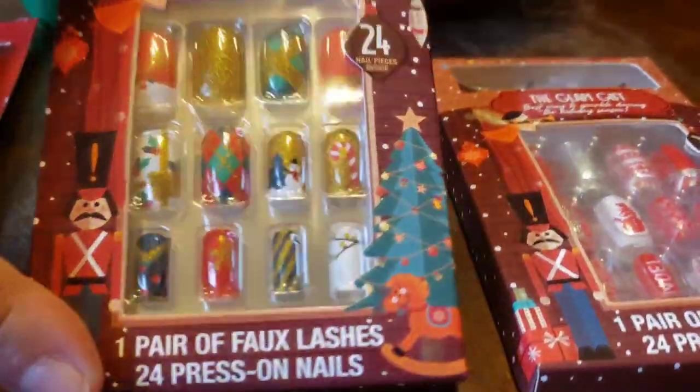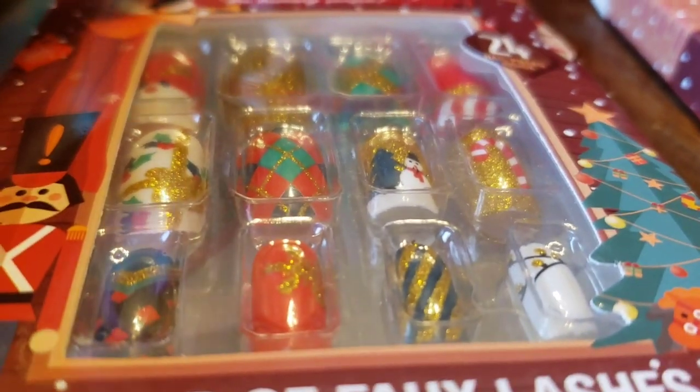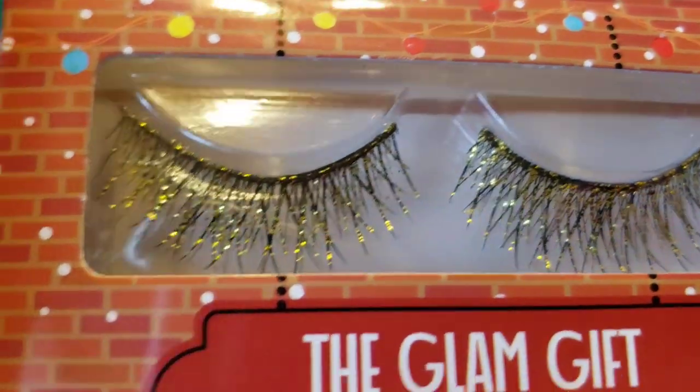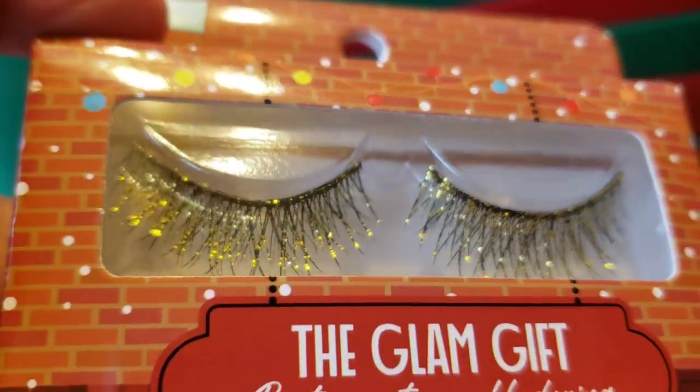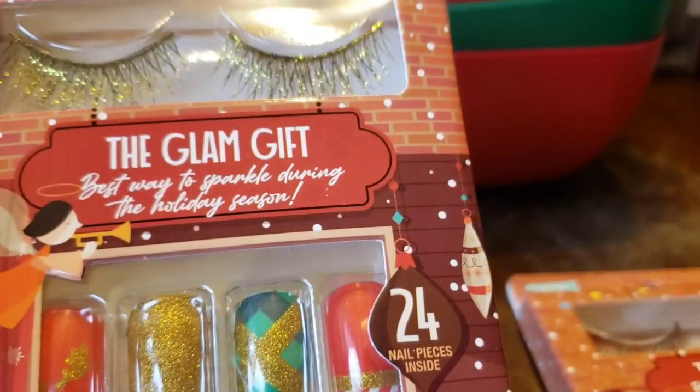Okay, and I've seen the Christmas nails, so we can do our nails this Christmas time. I went ahead and picked them up because last year I waited too late to get them. They even come with some pretty eyelashes. Haley's going to love those. She loves her eyelashes. I don't wear eyelashes, but I will wear these nails.